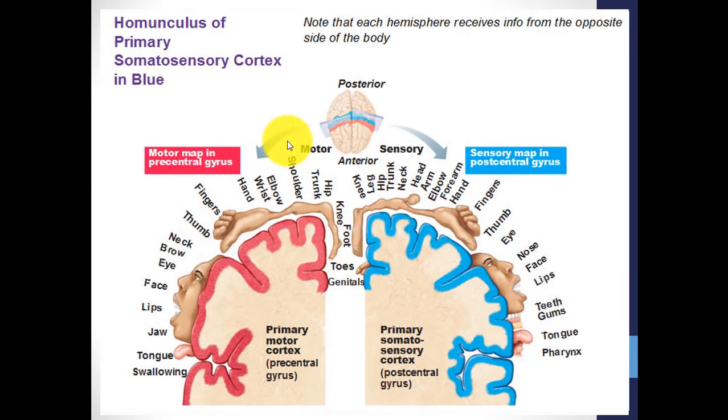Now here's a clearer picture of it, just so you can see this kind of mapping. You've got motor here this time and sensory here on the right, so you can kind of see the genitals, the foot, knee, on down, and you go all the way down to the face, the lips, the teeth, the gums. And again, you can see how big the hands are. Well, that makes sense. They're going to have a larger representation because they are very sensitive.